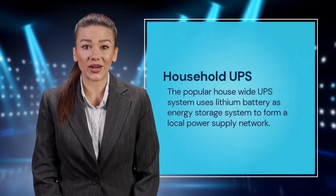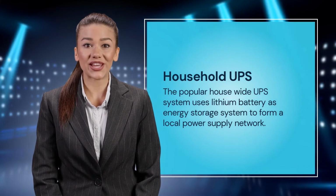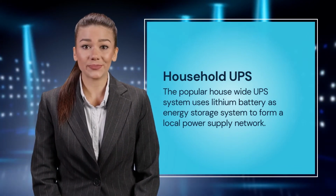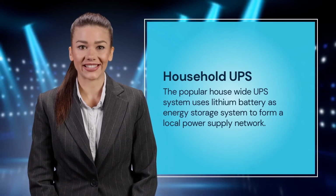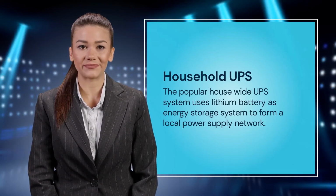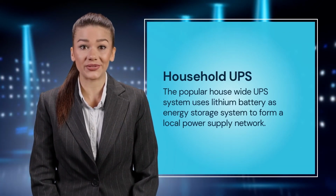How to choose a good whole house UPS system? Now is the right moment to unfold the topic. UPS in the whole house can not only be used as emergency standby power supply, but also as solar energy storage equipment. We have said that it needs long service life, is not easy to fail, and can be modular. Of course, the price should be beautiful and the brand should be well known.